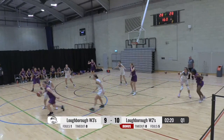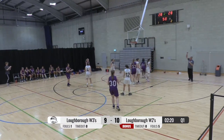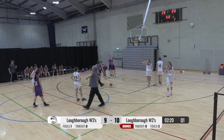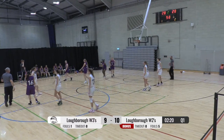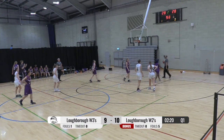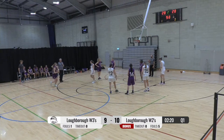Maybe just under a minute, there's about 16 seconds left of this quarter. Women's twos choose to press the ball, trying to stop them from shooting, and a foul is called, I believe, on the shot with about 9 seconds left of this half. Foul was called on Davies, but I believe they're going to inbound the ball from the baseline.